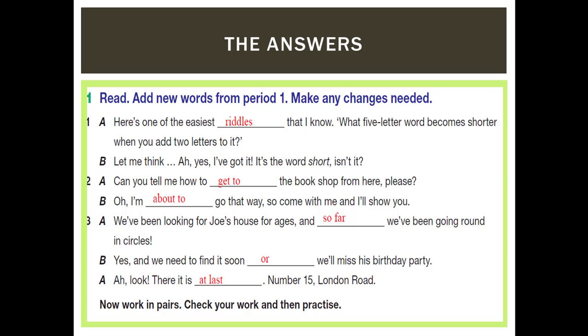Number 3. A: We've been looking for Joe's house for ages, and so far we've been going round in circles. B: Yes, and we need to find it soon or we'll miss his birthday party. A: Oh look, there it is at last. Number 15 London Road.